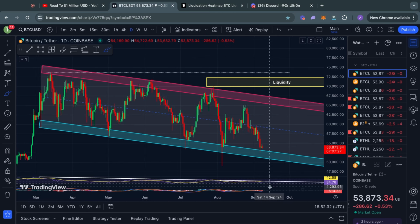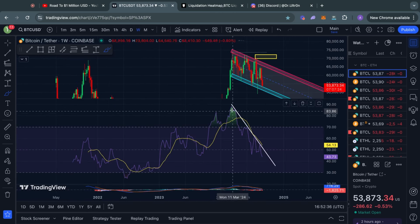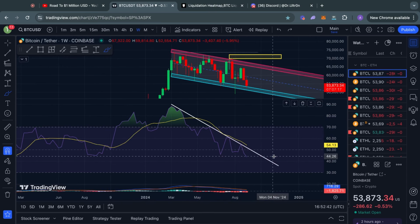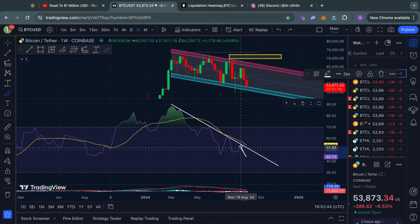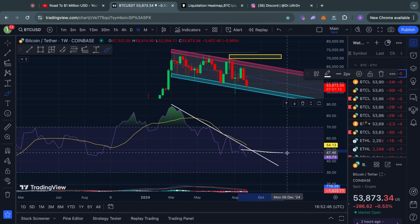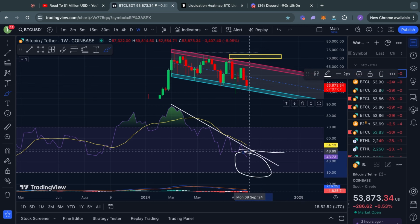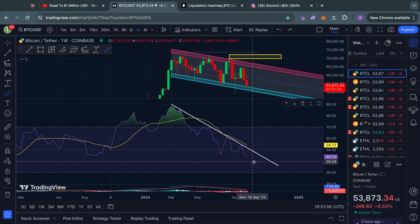So I think this next week is going to be very, very important to pay attention to what is actually happening in the charts, because as you can see on this 1 week RSI momentum indicator as well, Bitcoin is still in a strong downtrend and we are deviating quite far away from this 50 level here. So the lower we go on the RSI momentum indicator, the more bearish the momentum is going to become for Bitcoin on the 1 week time frame.